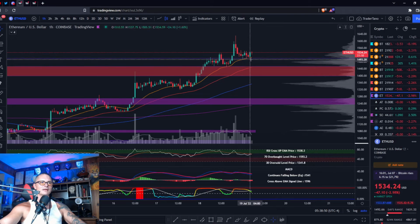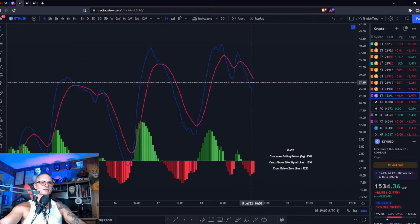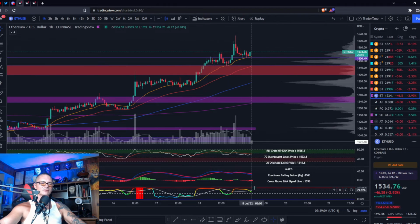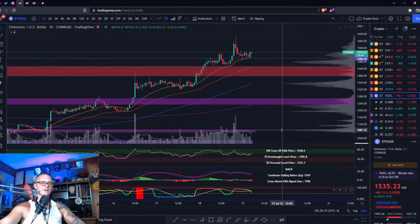Right now we are being held up by the 21, and our purple line that used to be resistance now turns support at 1,500. On the MACD, there's a pretty fresh cross to the signal line, but your negative momentum is decreasing. If we can get back above that signal line, that's going to look good. BBWP is below the moving average, so your vol is contracting.